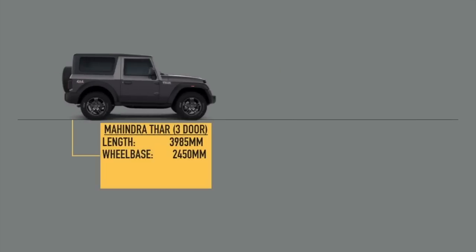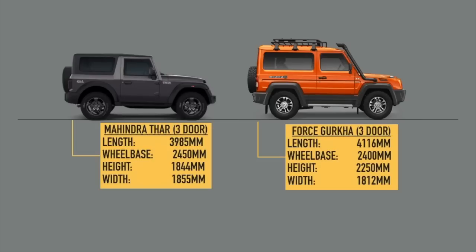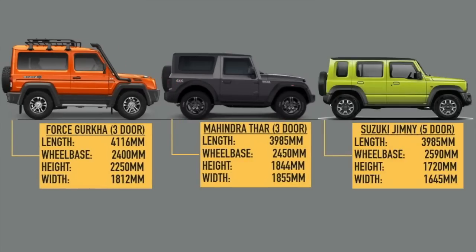In profile, things get interesting. Gurkha is the longest, but the Thar has the longer wheelbase. Bring in the Jimny 5-door and it has the same length as the Thar, but an even longer wheelbase.